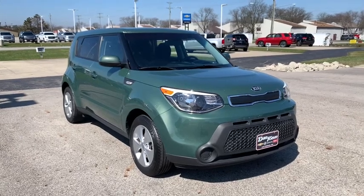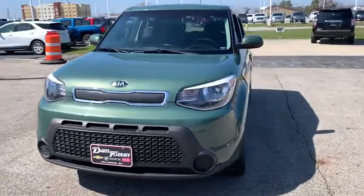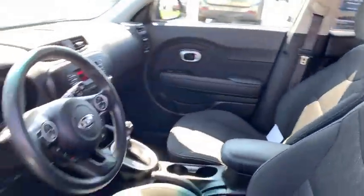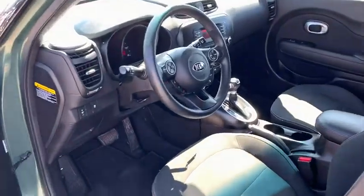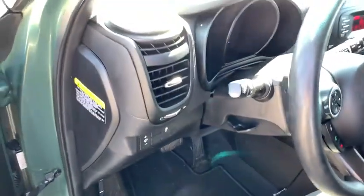Make a great choice today with the 2014 Kia Soul. The Soul is quick and ready with its innovative, catchy style, a sharp, roomy, and well-fitted cabin, and a comprehensive list of safety and fun features. This vehicle has less than 85,000 miles.